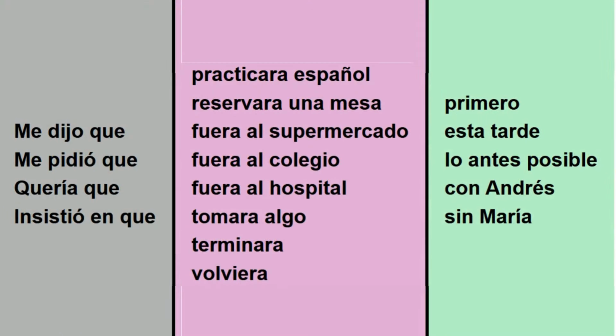So if you have a look at the advanced table here, you can see that a lot of the language has been kept, but it's been kind of switched around a little bit. So the final column is the same, the primero, esta tarde, etc. And in the first column, we have me dijo que, he told me or she told me that, but you'll see in a minute it's actually going to work out as he told me to do something.